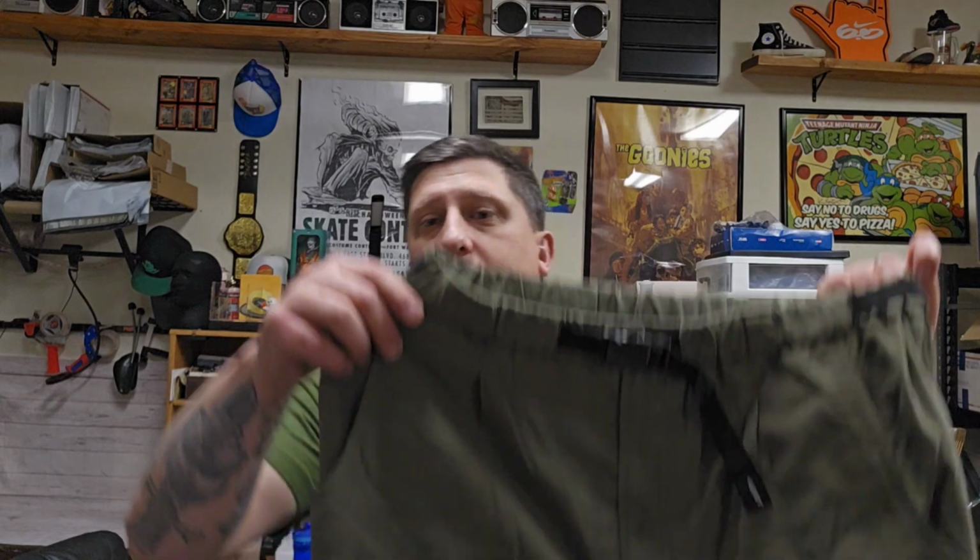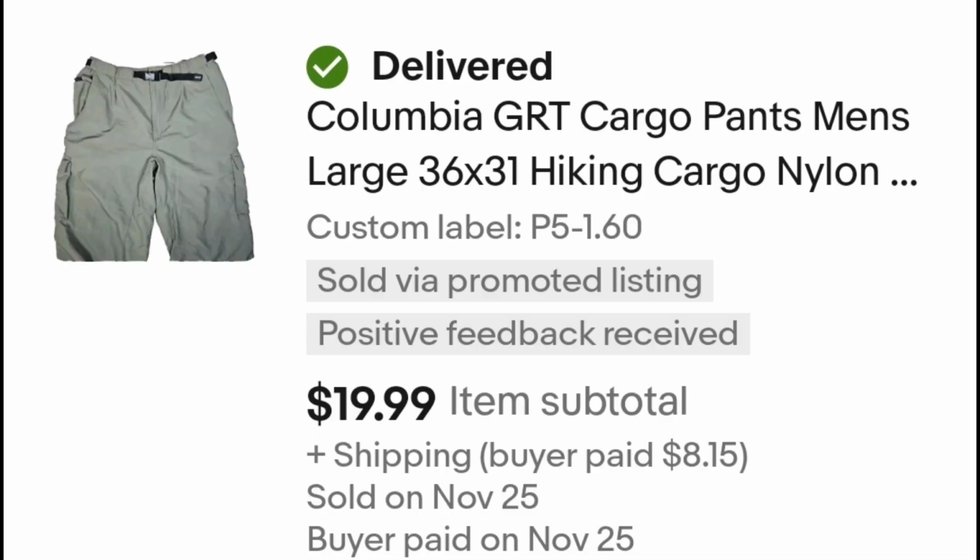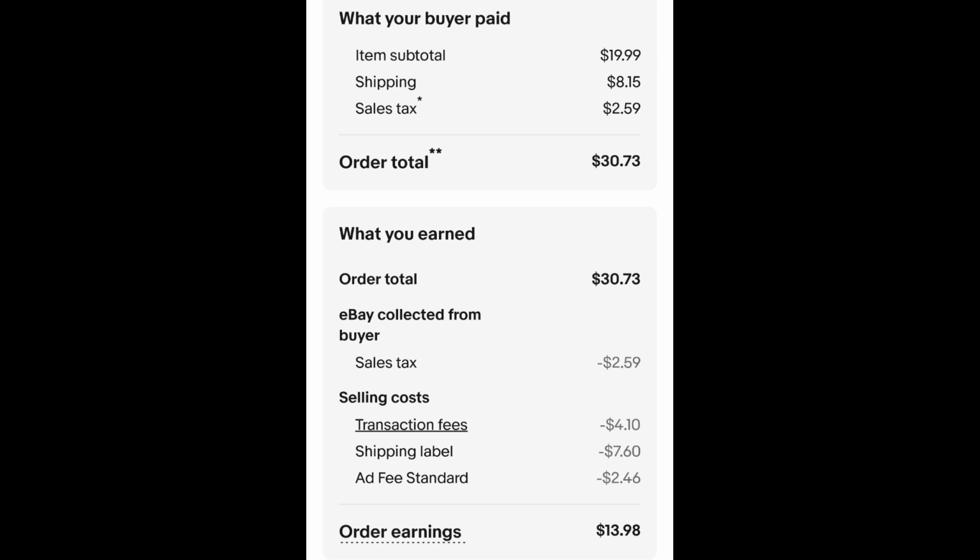This pair of Columbia cargo hiking pants sold. I paid $1.60 for these pants and they sold for $19.99 plus shipping. The buyer is all in at $30.73, and after fees and shipping I get $13.98.